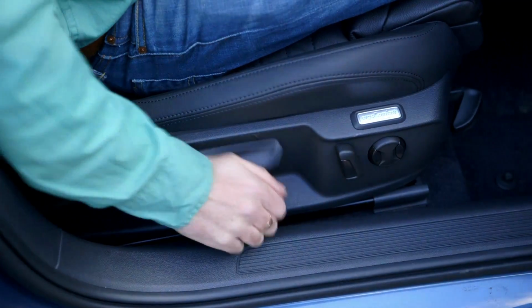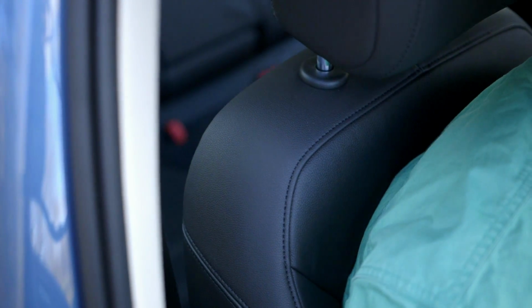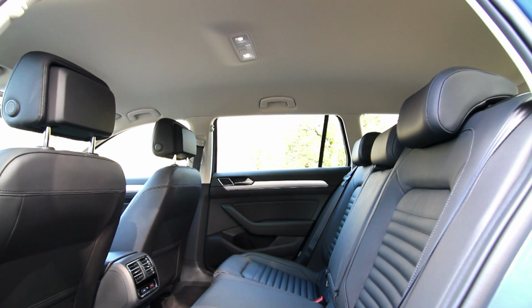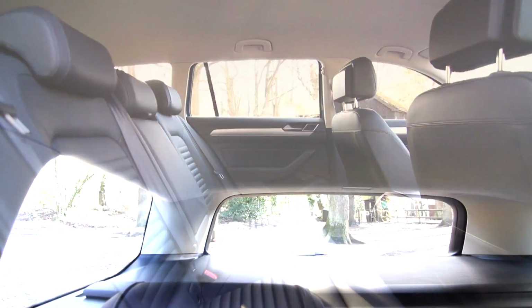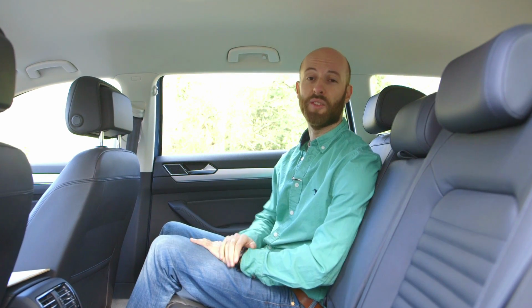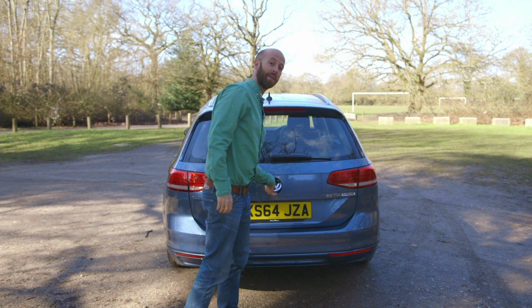The front seats are really comfortable and supportive. VW call them ergo comfort seats, but there's loads of adjustability and an electric backrest on SE versions and above. However, like any estate worth its salt, the Passat also has practicality in spades. There's oodles of legroom here in the back, as you can see, and because this high roof extends all the way back to meet the boot, there's more headroom for tall passengers as well, especially more than you get on the saloon.